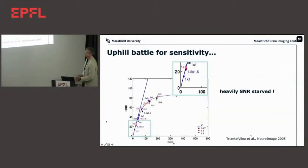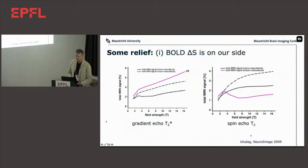Okay, so we are stuck here in this uphill battle for sensitivity. I mean, this goes back to the old classic paper by Christina, which basically showed that very, very quickly, when you go up in resolution, you end up on that slope where you're just purely limited by SNR. There's no physiological, there's nothing else really being troublesome. You're just starved for SNR, and this is what you need to fix.